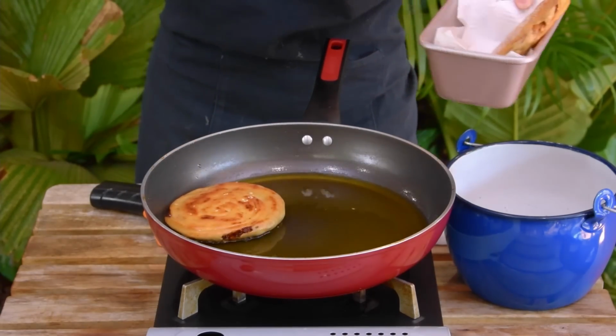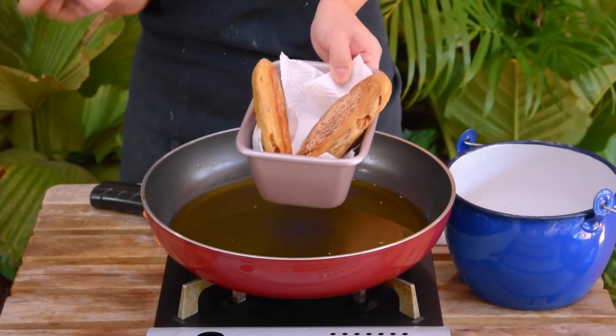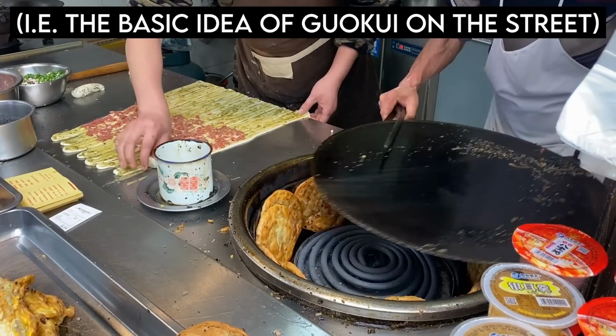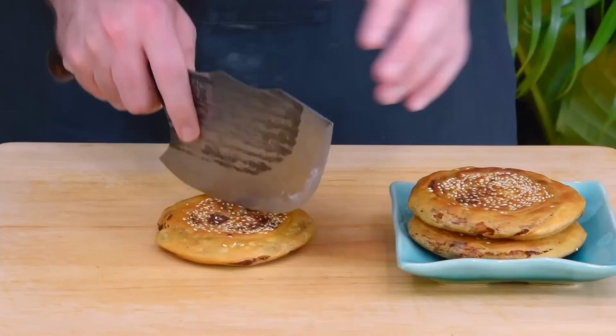Put it vertically in a tray lined with some paper towel to let some oil drip out. Or you can put your tray in a 170 degrees Celsius oven to help further expel the oil. However, I tested both baked and not baked and doesn't seem to make that much of a difference, so it's totally up to you. Anyway, now your mala spicy beef guokui is done.